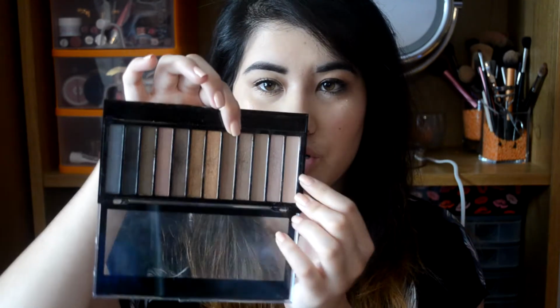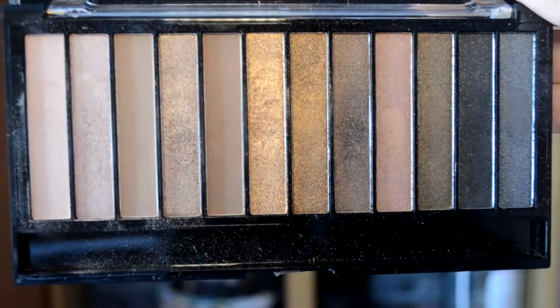And my last makeup favourite is the Makeup Revolution Iconic 1 palette, and I've talked about this before, but I've just again been reaching for it. Whenever I travel, this is my go-to, and I really love this dark matte brown shade as a crease colour. I find that it's literally the perfect crease colour.